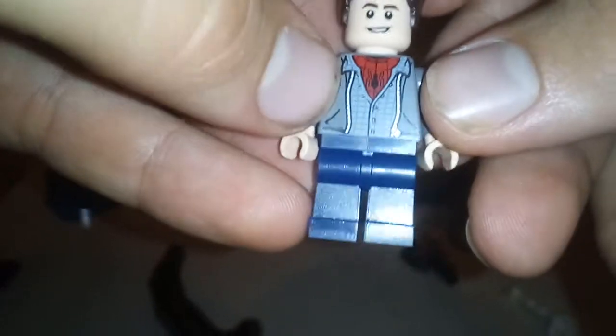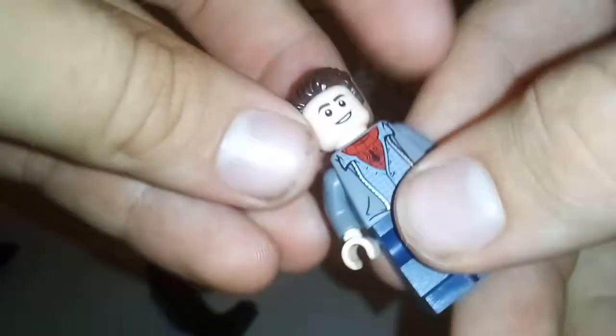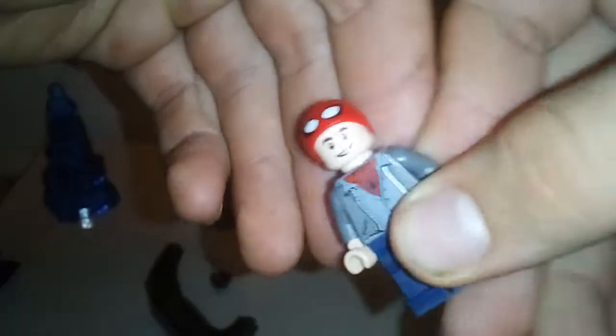Torso, plain blue legs, Spider-Man chest piece kind of resembling what happens in most every Spider-Man movie where they wear the costume under their shirt. Face, hairpiece, other face. Oh, and now you're bald. No, you're not, because you have a beanie cap on. And now you're Spider-Man. Well, no, you're always Spider-Man, but now you have the mask coming on and going off.